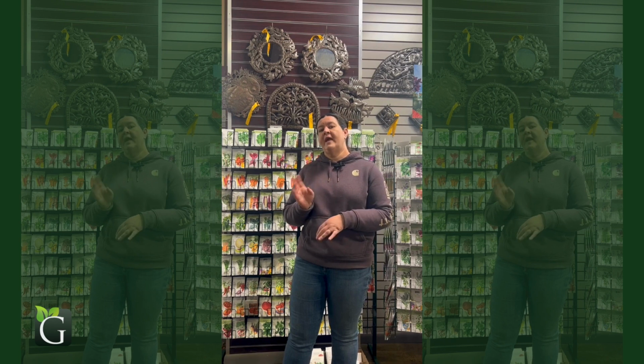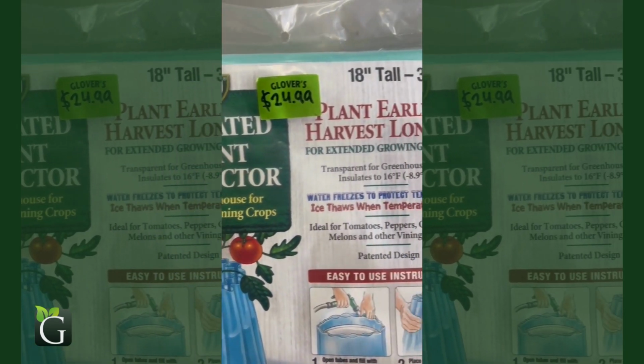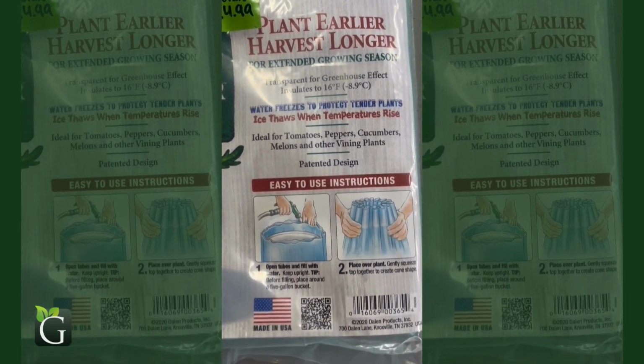And then when it's a tomato, for example, people are often familiar with Walls of Water or other brands of a similar product. We have one that's just called Plant Protector, but it's basically the same thing where you fill water in these tubes in a circle around a plant, and the water heats up over the course of the day and then radiates back toward the plant over the cold nights to keep them warm enough and not damaged from the freeze.